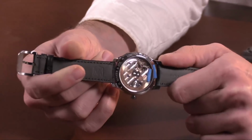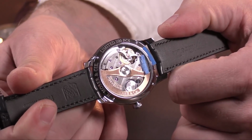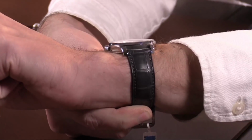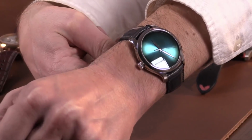Automatic winding, it has the HMC 200 movement, which is a 3-day automatic with a magic lever winding system that they make themselves in-house. And of course, as a 40mm watch that's broad and flat, it's an elegant piece on the wrist. In stainless steel, this 100-piece limited edition is wearable and everyday tough.